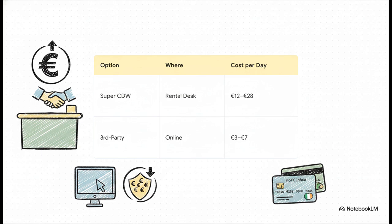The smart move here is to protect yourself by buying a standalone third-party excess policy long before your trip even starts. Companies like AIG or Rental Cover offer these for just 3 to 7 euros a day. They reimburse you for any excess you get charged if there's an incident. Just keep in mind, with a standalone policy, you do still need a credit card with enough headroom to absorb that initial hold, but your actual financial liability is covered for a fraction of the desk price.